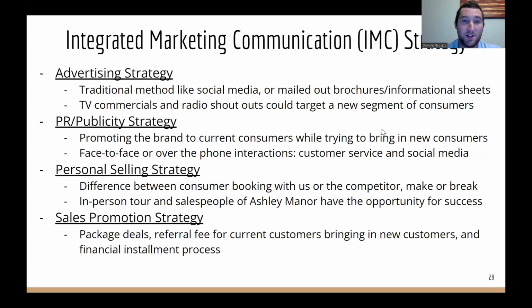Getting to our different strategies, we have the advertising strategy, which capitalizes on the target market's online presence, such as traditional method like social media or mailed out brochures and informational sheets. TV commercials and radio shout outs also could target a new segment of consumers. The public relations and publicity strategy enhance the visibility of Ashley Manor's brand and image, promoting the brand to current customers while trying to bring in new ones. And then also face-to-face or over-the-phone interactions such as customer service and social media.